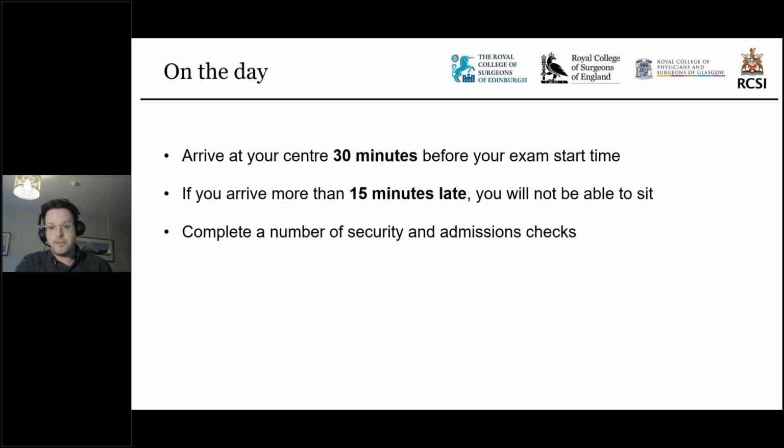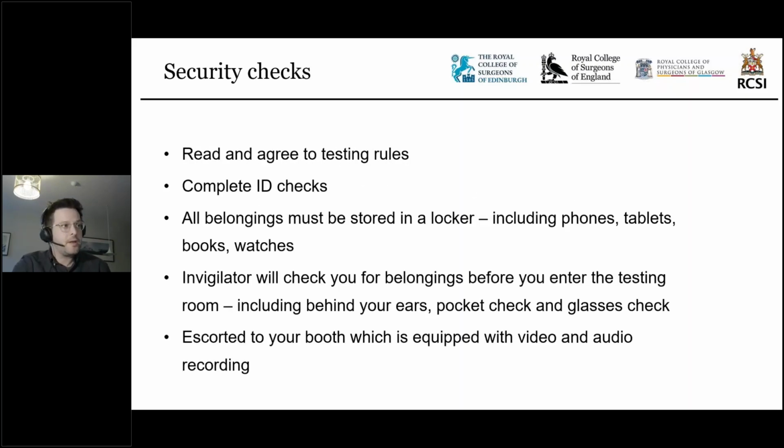Once you arrive at the Pearson VUE Centre, you will need to go through a number of security and admissions checks. I'm just going to explain those very briefly to you now. So first of all, the test centre staff will ask you to agree to some testing rules that we've agreed with them, and you will need to agree to those in order to be able to sit. They will then complete ID checks, and this will involve a check of your photo ID, and may also, depending on the centre, involve you providing a signature and/or having your photo taken.